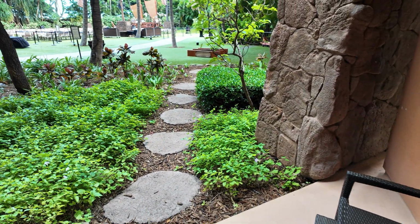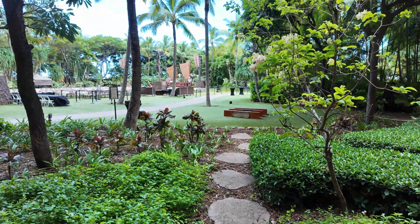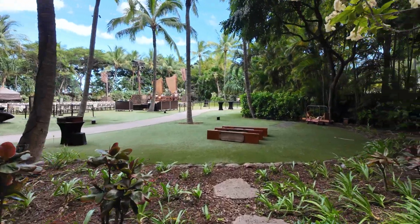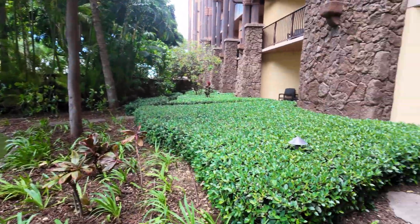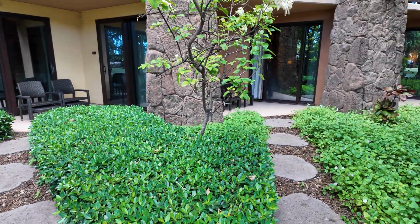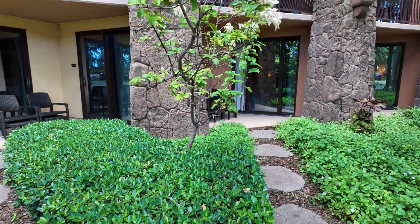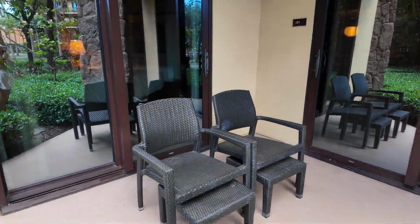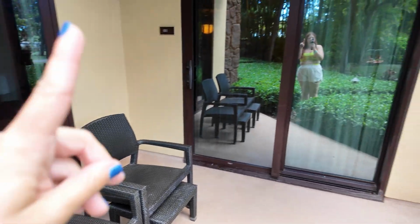And then, let me make sure it's all the way open. This is actually where the luau is. So you can actually hear the luau performers each night from your patio. I'll walk out here a bit just to show you that that was our first patio. But over here, there's like a triangle formation of rocks. And these are both our patios. This is the king size patio, and this is the queen size patio. And you can get to this second patio from both the living room area and the queen size bedroom.